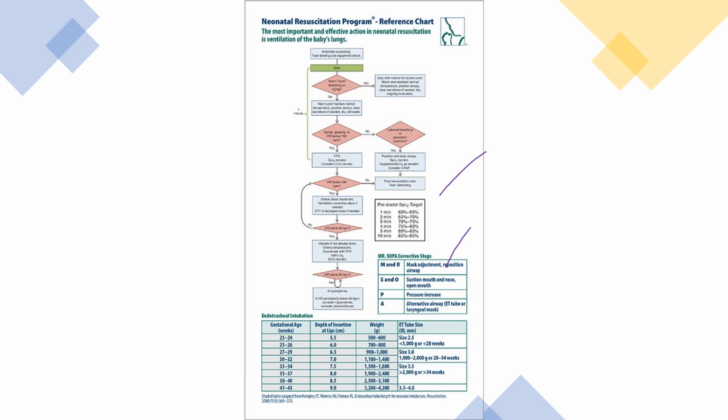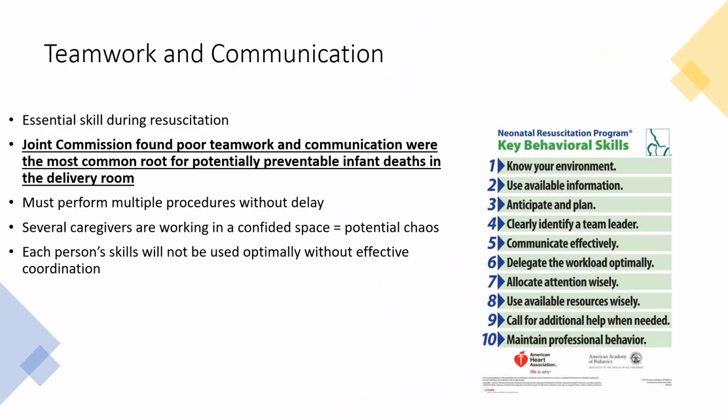It gives you your ventilation corrective steps, your MR. SOPA. So mask adjustment, reposition the airway, suction the mouth and the nose, open the mouth, increase the positive pressure, or do an alternative airway like an LMA or an ET tube, right? So ventilation corrective steps. And then down here, it gives you endotracheal intubation things too. So it tells you the depth of insertion for the gestational week of the baby, or going by the weight of the baby and the ET tube size. So this is a very good chart to look at and become very familiar with.